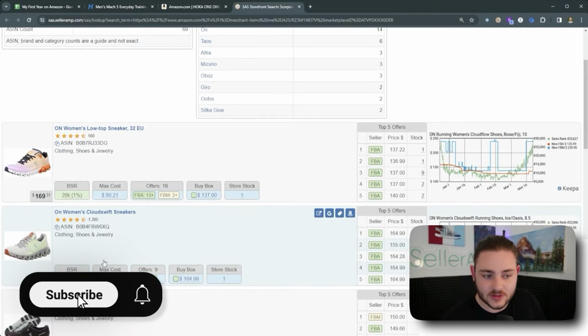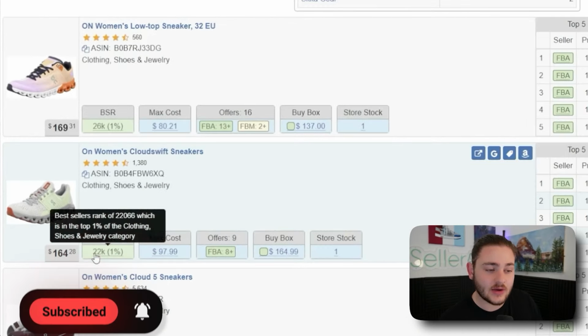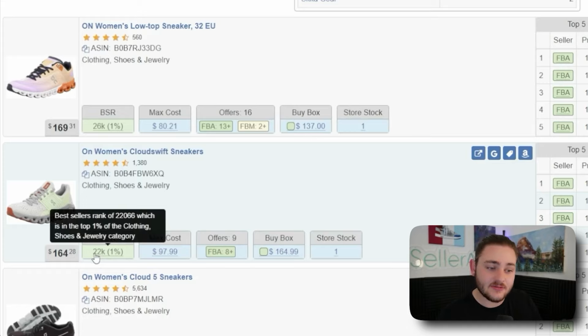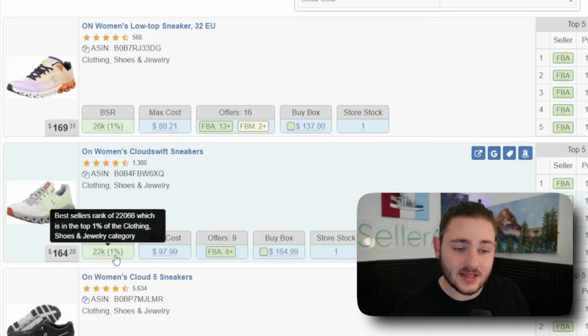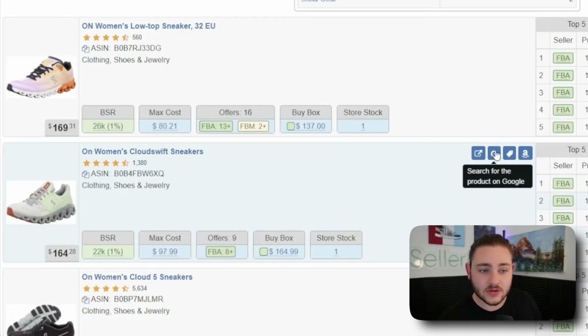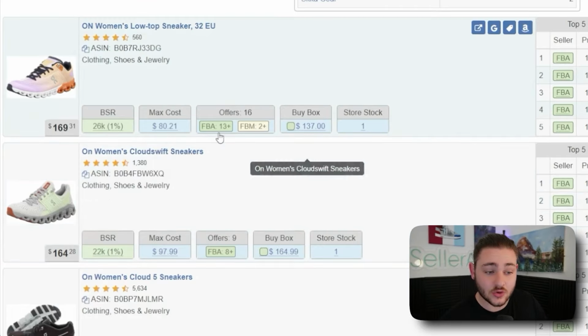So check this one out, for example, right? So we can see this is a 22,000 BSR. So it's a decently fast selling item. The closer to one that number is, the closer to the number one selling item in that category it is. What we can do is go ahead and hit the Google button here, and that's going to Google the name of that product.